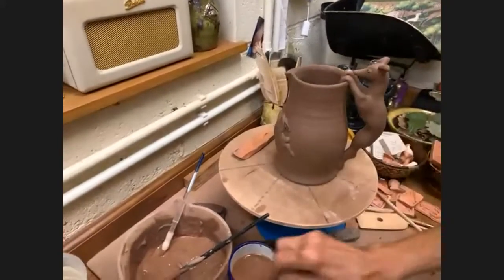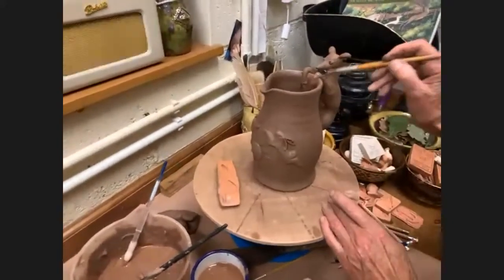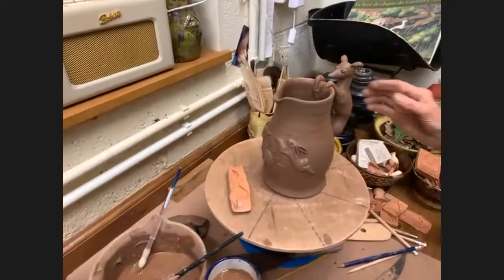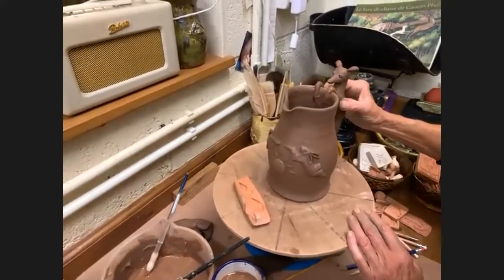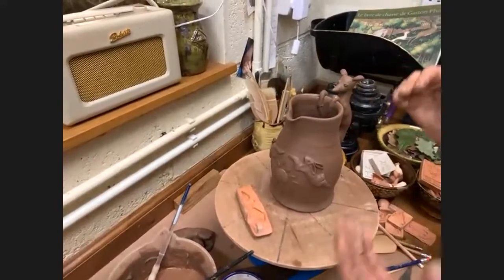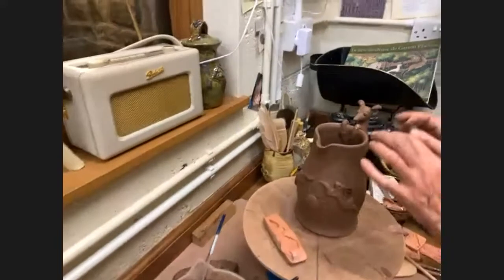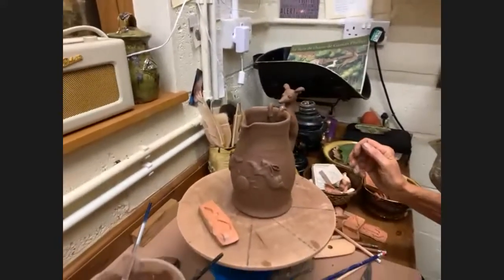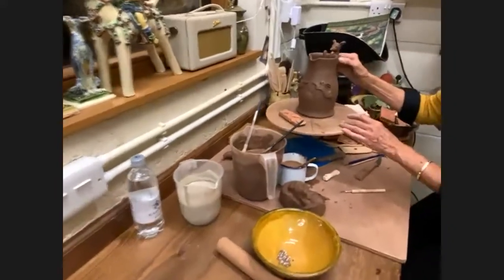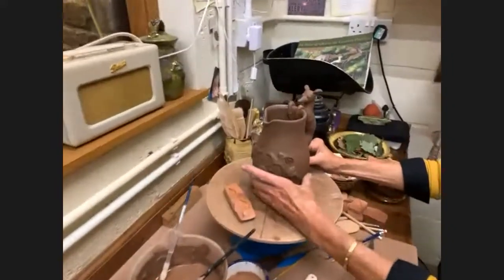You're saying that you would have slipped the pot before you applied the handle? Before I apply the handle, yes. Seems crazy, I know, but it doesn't matter. And in fact, I would attach it with, that's my white slip, but my white glue, similar to that. Does that make sense? Yeah, no, that makes complete sense.